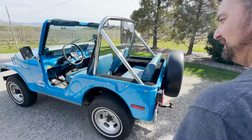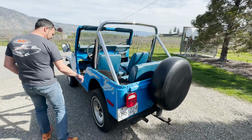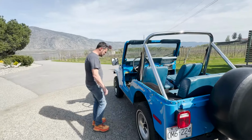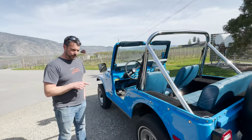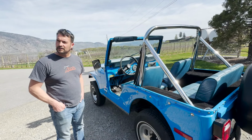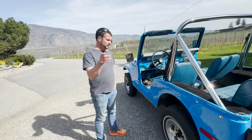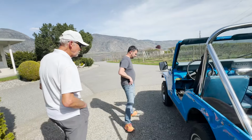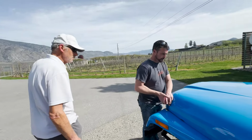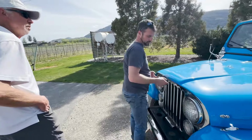Well, in 76 they changed them from the 75. The windshield is different and there's quite a few things that are different. So is it original paint or did you and Ralph paint it at some point? Yeah, Ralph painted it in about 1995. 30 years ago. And it's just the stock 4-speed. 258 cubic inch 6-cylinder. Perfect. Single barrel carburetor.